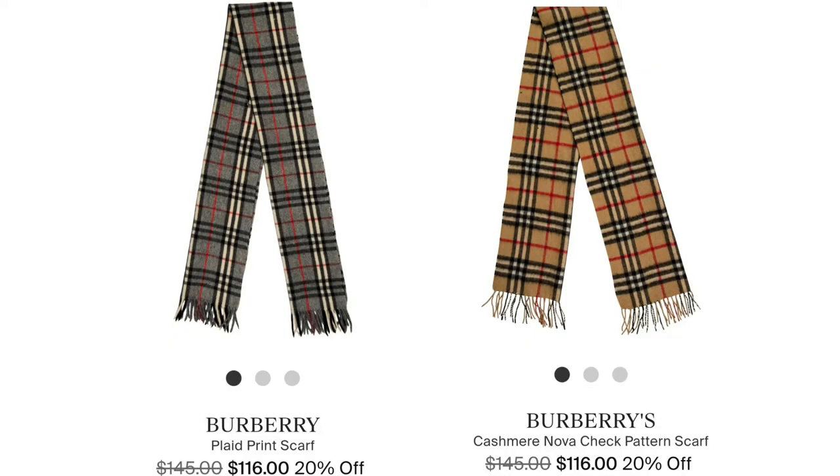Now, do you have to necessarily purchase this brand new from the boutique? Absolutely not. I see these scarves pop up all the time on various resale websites, particularly The RealReal, which has a ton of them, you guys. Especially if you want the smaller, true classic style, you can get one on The RealReal, I think for a little over $100, which is a super amazing savings to you.